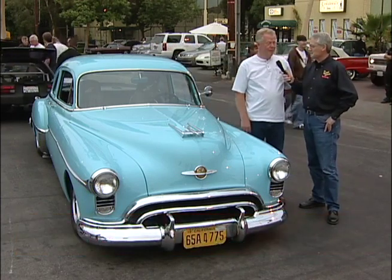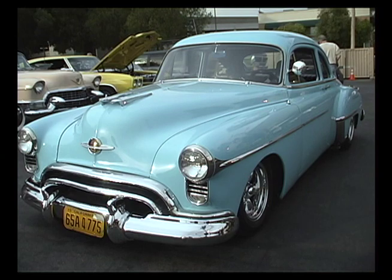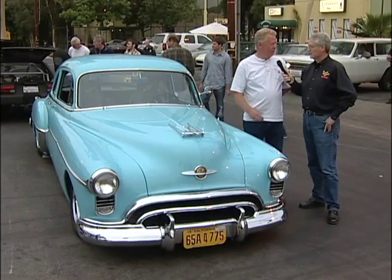Well, actually, it's a funny story. I've had the car for 25 years. My wife bought it for me on our 20th anniversary, and stock original, and over the years I've just slowly modified it. The body is stock, but everything else has been upgraded so I can drive it.